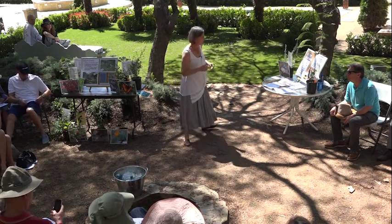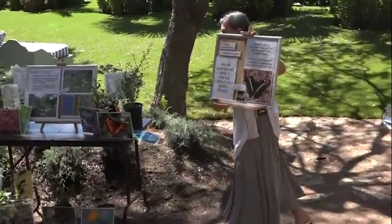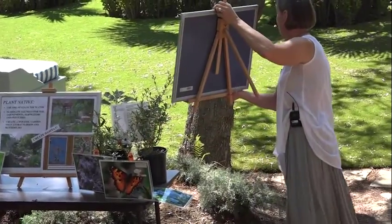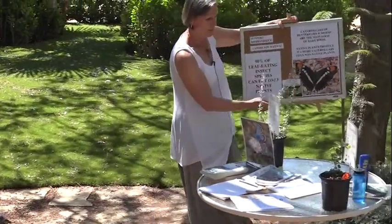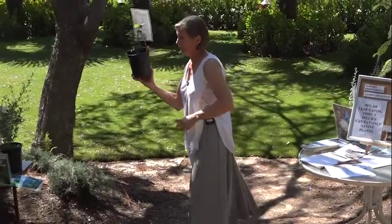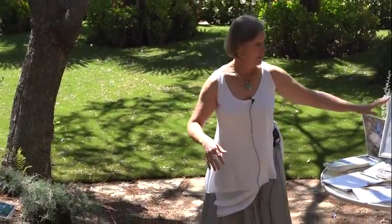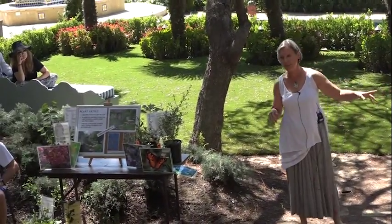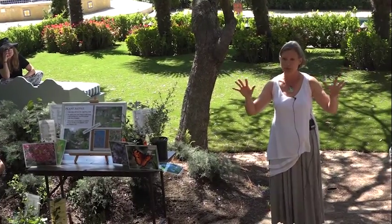Okay, so perhaps all of you have seen this sign as you walked in. 90% of all leaf-eating insect species worldwide can eat only native plants. So I have the picture of this California sister butterfly on here because its caterpillars can only eat the leaves of our native evergreen oaks. So if our native evergreen oaks disappear, that butterfly goes extinct. This is a coast live oak, and there are many evergreen oaks in California. This one gets about 50 by 50 feet, and there are smaller ones, so there are dwarf evergreen oaks, so there's an oak to fit almost any space.